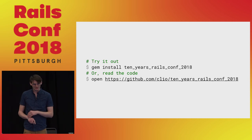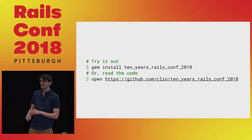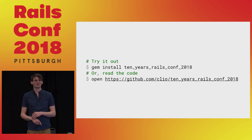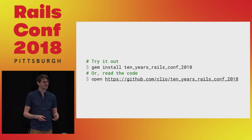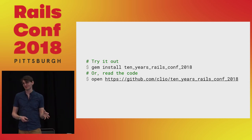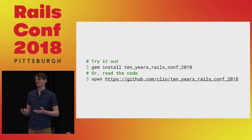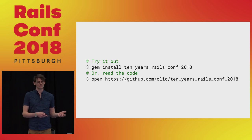The examples in this talk are available in a gem. It's called 10 Years RailsConf 2018. It is intentionally a mouthful because this is not a kind of gem that you want to put in your Gemfile and commit. This is our internal scripts that I put into a gem on the way over here. But I wanted to have something that people could run, that people could try, and take it and tweak it and use it internally.